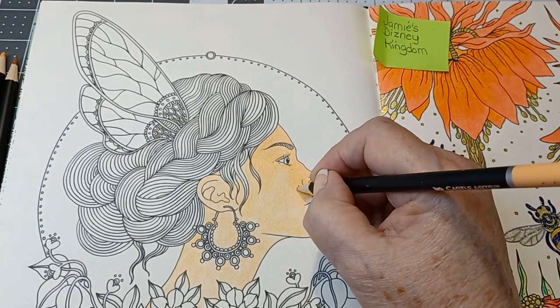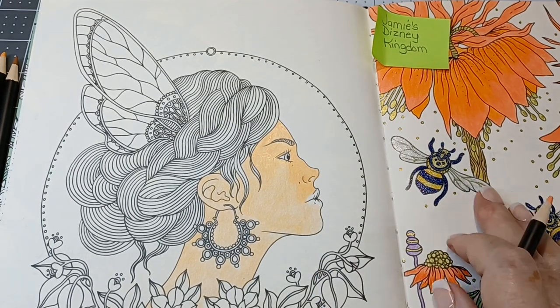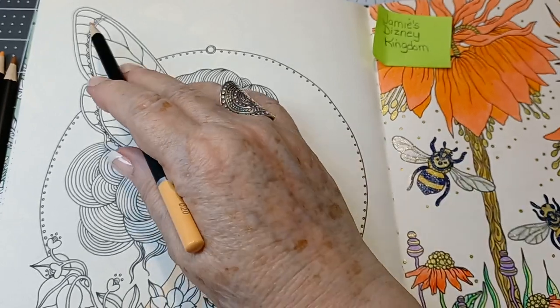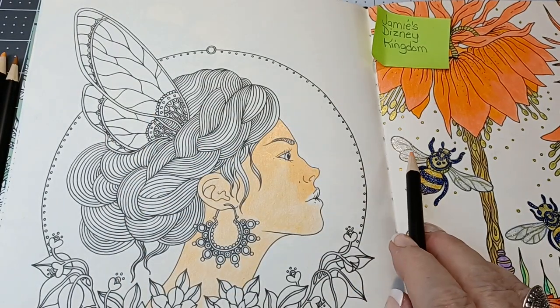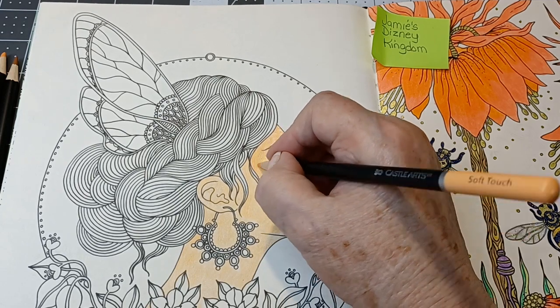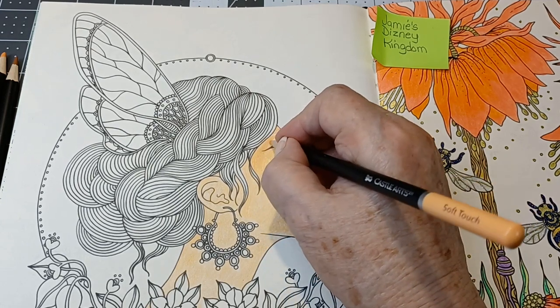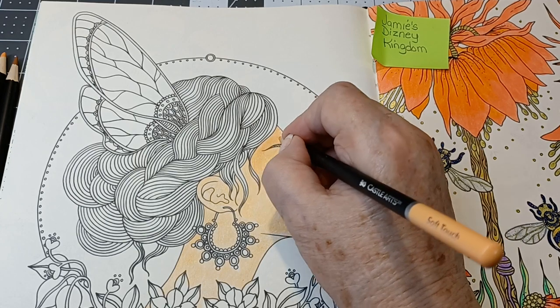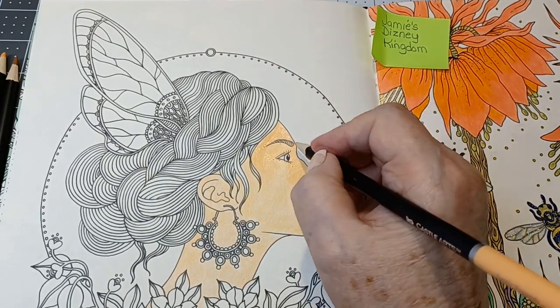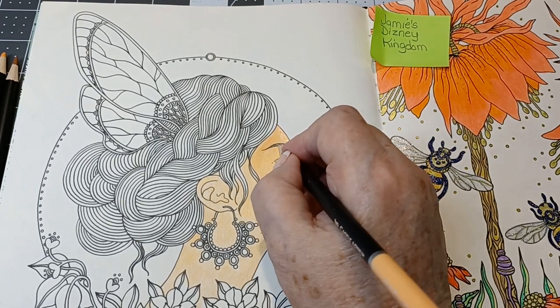So I'm going to try to make the wings in her hair like I did the bees. I'm going to do some navy blue, and then I used a gold gel pen, and then I went over it with my Folk Art Extreme Glitter.